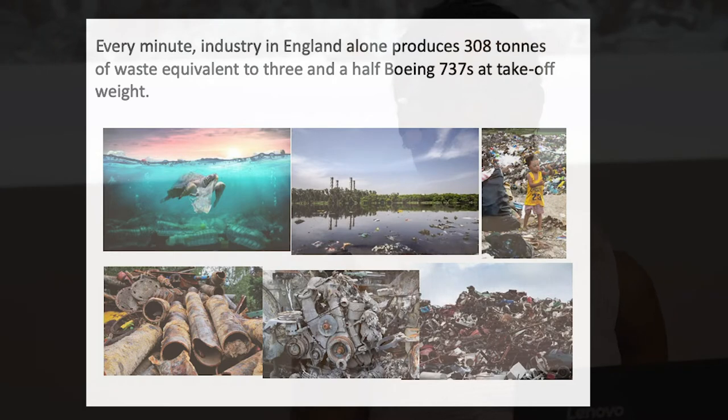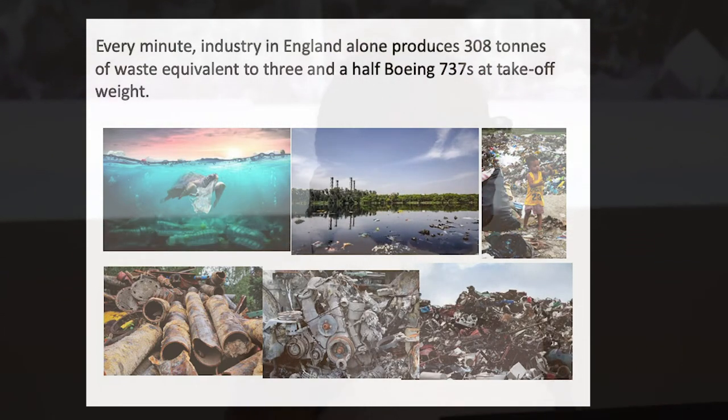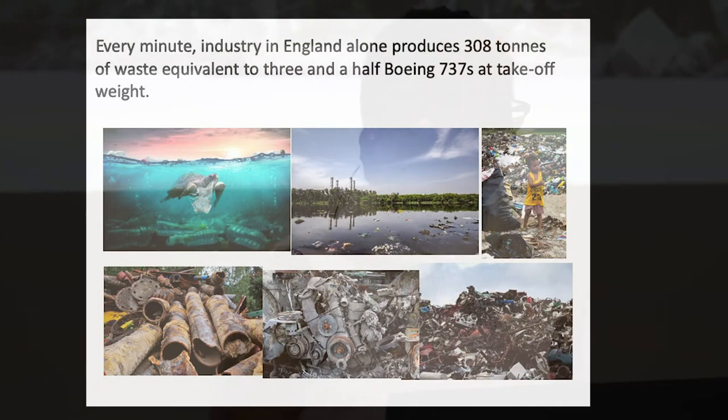The title of my lecture is Remanufacturing, Remaking UK Manufacture. But really, I'm going to be talking about waste because we're immersed in it. Every minute each day, industry in England alone produces more than 308 tons of waste. That's equivalent to 3.5 Boeing 737s at takeoff weight. So, if we are to address our waste issues, the solutions must begin and end with industry, which leads me to the heart of my presentation.